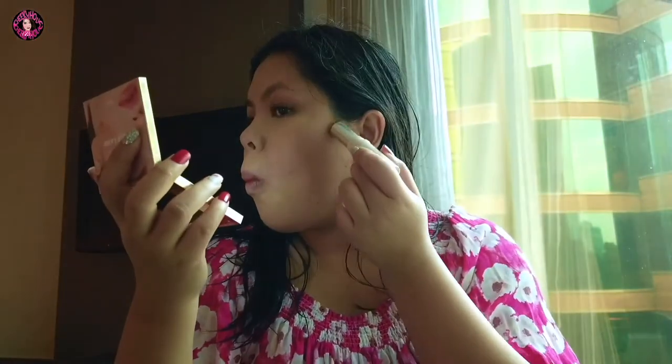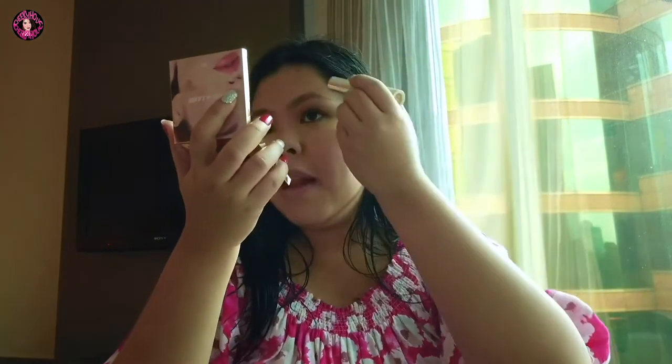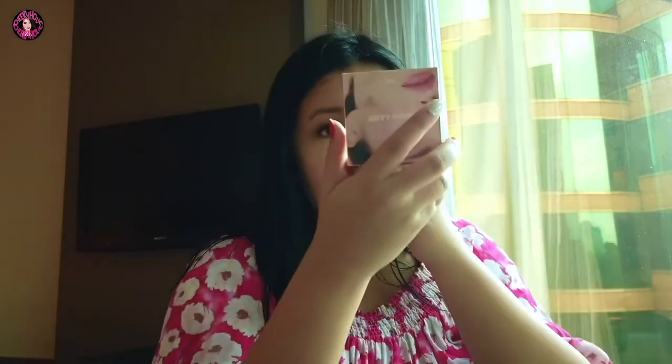Okay, so since masyadong flat yung mukha ko, we need to contour. I'm gonna use my BLK multitasking color stick in cocoa. Dito lang, and then of course a jawline. Super love this stick because it's very easy to use and it blends. Ang bilis niya lang talaga mag-blend. So, hindi ka mahihirapan even for beginners.